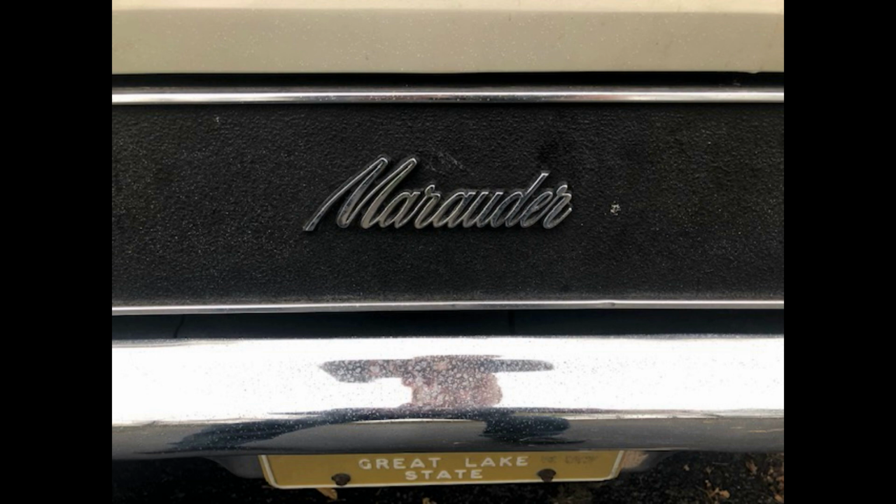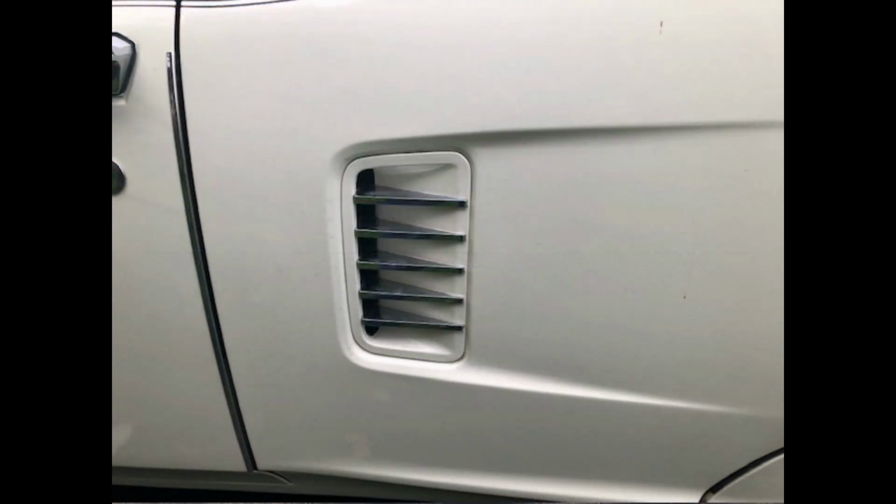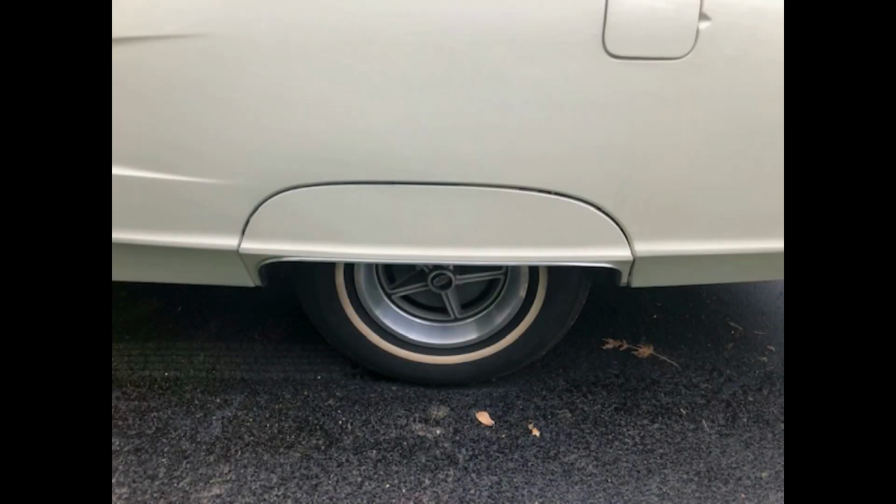I like the shorter wheelbase of 121 inches for the Marauders versus the 124 inches on the standard Monterey, Monterey Custom, Marquis, and Brougham two-door hardtops. The tunneled rear window, special grille, tail lamps, and ornamentation are all things I love about these cars. The styled aluminum wheels were made by Kelsey Hayes and are nearly identical to the wheels seen on the 1967 Shelby Mustangs. I think these cars are very stylish and still look great all these years later.